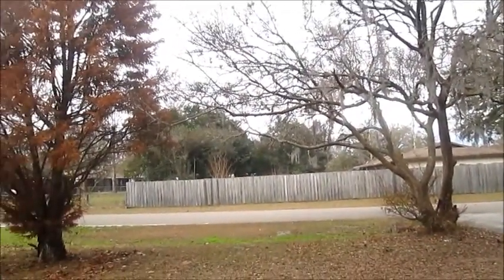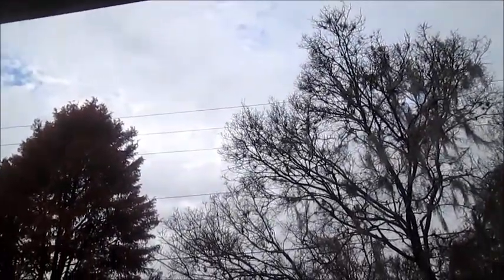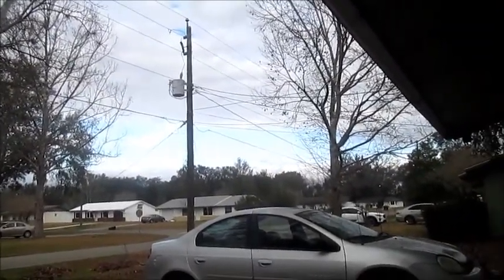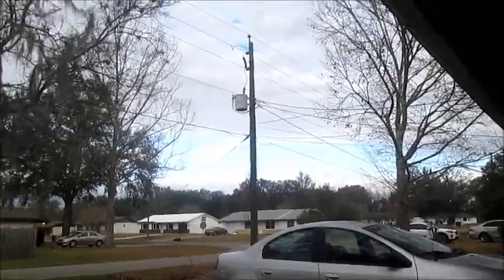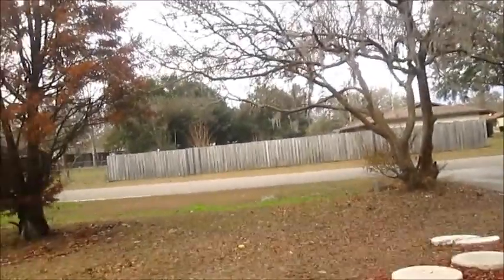A little bit cool this morning, not too much. I don't like the looks of them clouds though. Of course they ain't too bad. Nice blue sky over yonder. Scattered showers maybe.